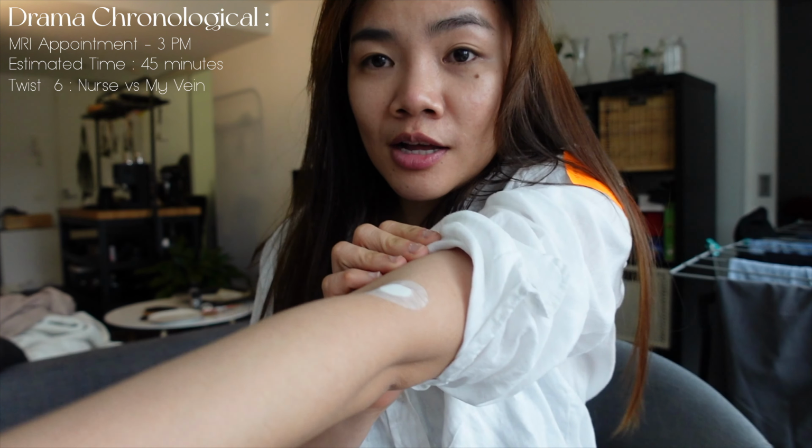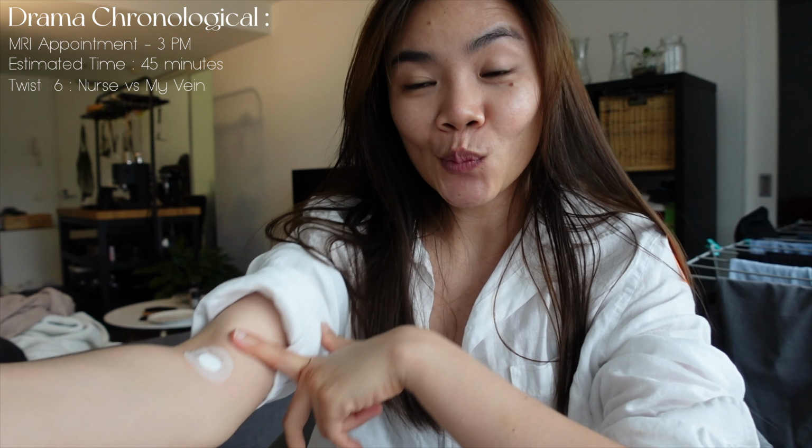I waited for probably about almost an hour before I can do my MRI. The procedure is about 45 minutes. They have to inject me with a contrast injection, but apparently the nurse couldn't find my vein, so I didn't get only 1, 2, which also a bummer. I hate needles.